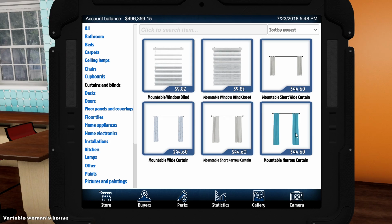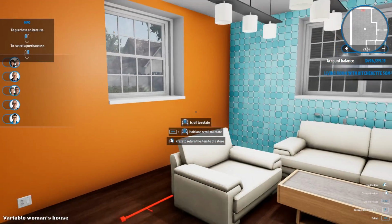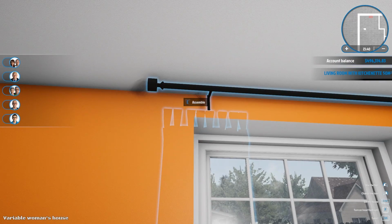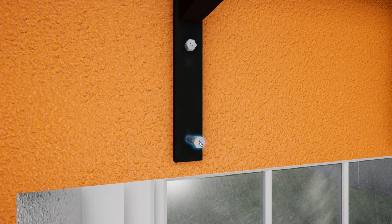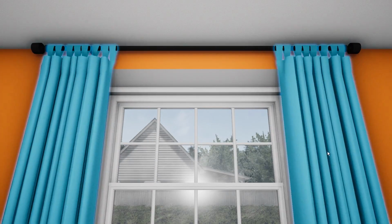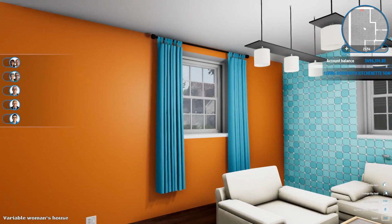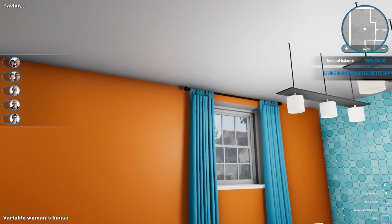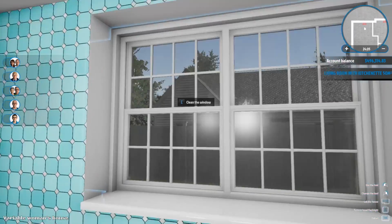Curtains and blinds. Cyan curtains. Oh yeah. Maybe even orange ones on the other side. But definitely cyan on the orange. Maybe just cyan the whole way around. I'll see. Question is, did I get the right length? Oh yeah, floor length. Then again, in the 60s and 70s, did they really do floor length curtains? They probably did. I'm going to say, yeah, they did.